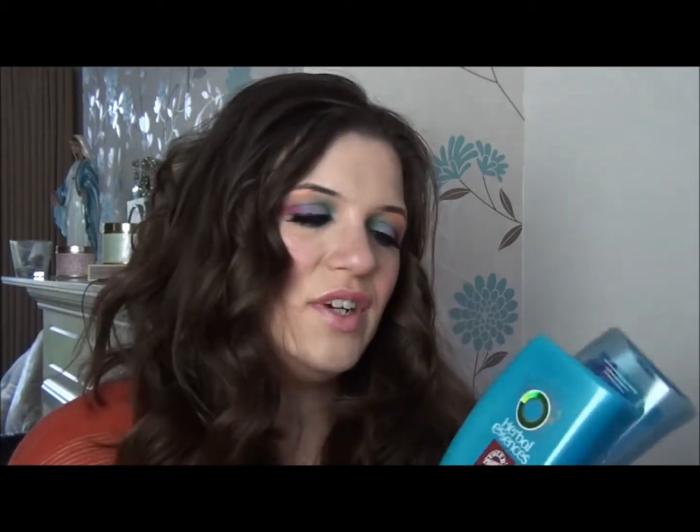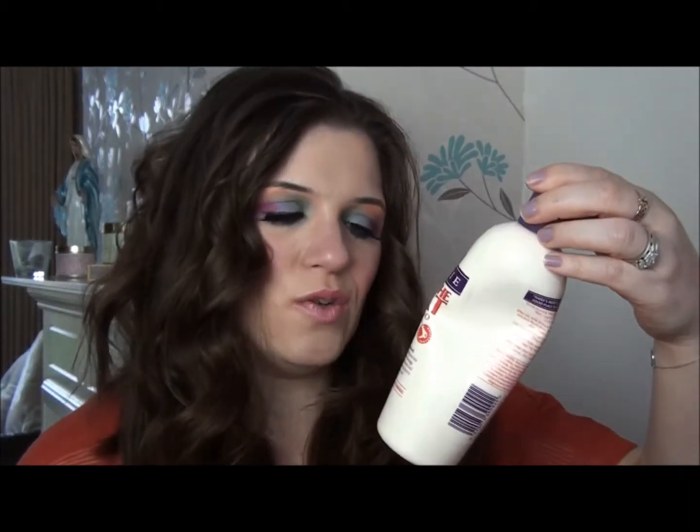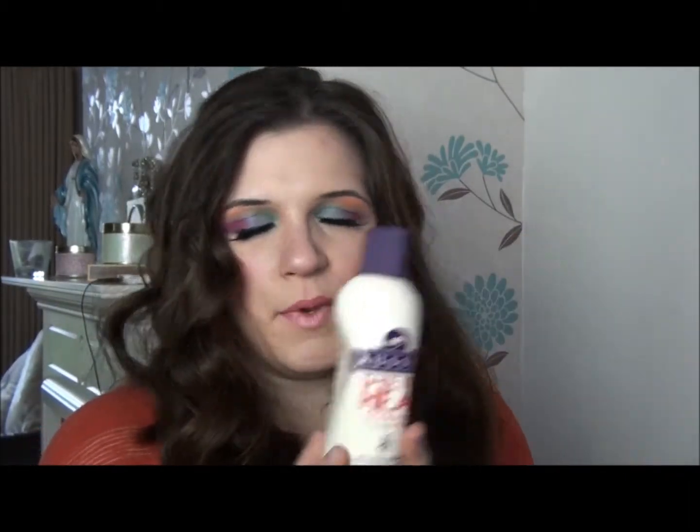And I think it's really good just to give your hair a little TLC. I usually take this on holiday with me if I'm going to a hot country and I feel like my hair needs a little bit of TLC. Or I'll take this other brand, which I have lurking in here as well, which is Aussie. I take Aussie with me as well if I'm going on a holiday, if I don't take the Herbal Essence.